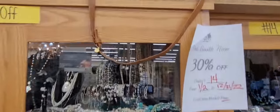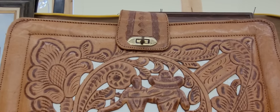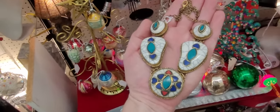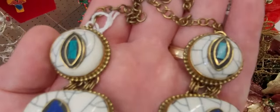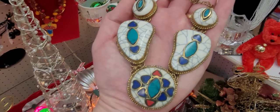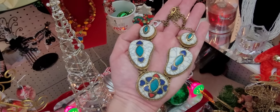And I totally miss this tooled leather purse. Look what I found, and I'm getting it. Look at this. That is gorgeous. Even though that's not turquoise. This might be, but the big white stone is not. It's still beautiful. I'm getting it.